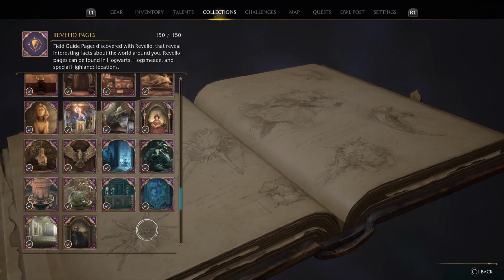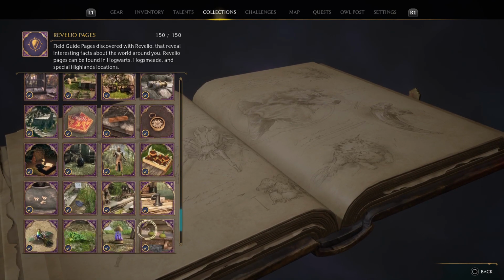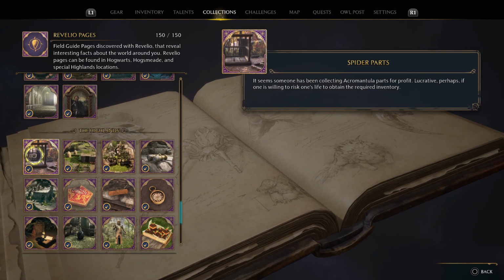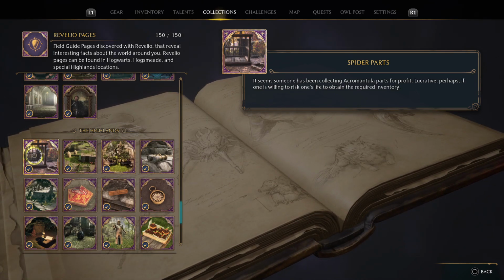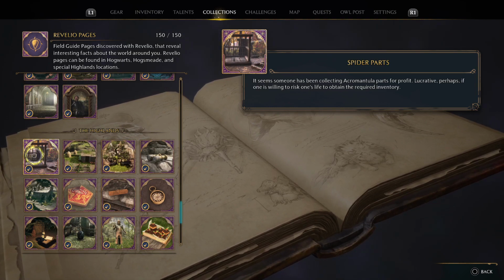Okay, and then lastly, the Highlands pages. Spider parts. It seems someone has been collecting acromantula parts for profit. Lucrative perhaps, if one is willing to risk one's life to obtain the required inventory.